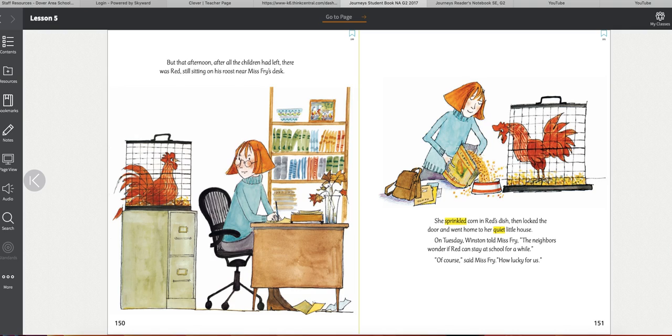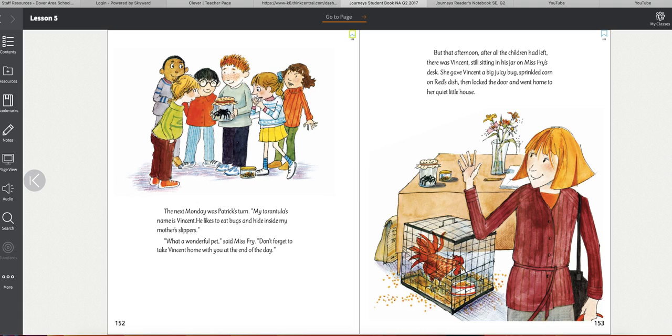Okay? But that afternoon, after all the children had left, there was Red, still sitting on his roost near Miss Frye's desk. She sprinkled corn in Red's dish, then locked the door and went home to her quiet little house. On Tuesday, Winston told Miss Frye, the neighbors wonder if Red could stay at school for a while. Of course, said Miss Frye. How lucky for us. I want to play. That would be interesting, wouldn't it? I won't bring my balls.